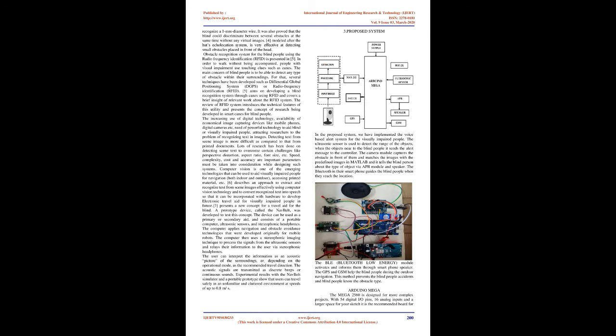earphones. In this method, obstacles may be perceived as localized sound images corresponding to the direction and the size of the obstacles. From the results of psychophysical experiments, it was found that down-swept FM ultrasound was superior for the recognition of small obstacles compared to other ultrasonic schemes. With it, a blind person can recognize a 1 mm diameter wire. It was also proved that the blind could discriminate between several obstacles at the same time without any virtual images.